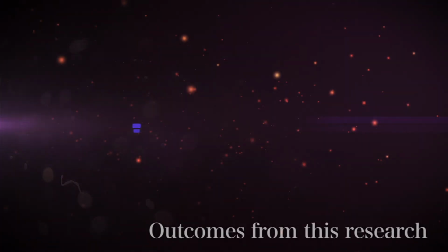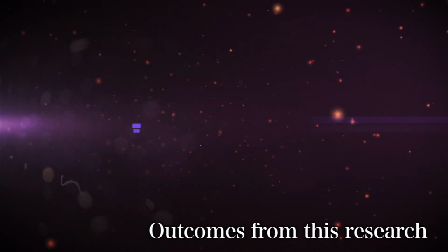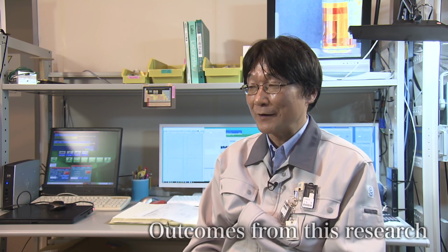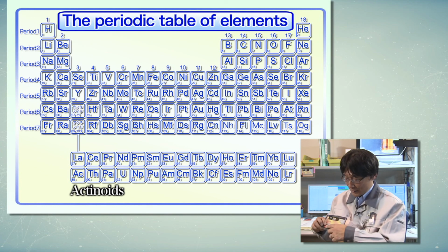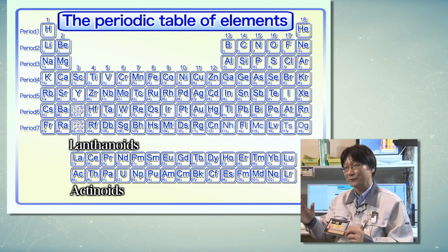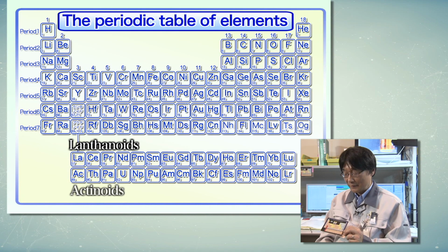What are the deliverables resulting from this study? As tangible deliverables, we are interested in the following 2 points. One is lanthanoids, which are located above actinoids in the periodic table. Lanthanoids are elements in which electrons are added to f-orbital.